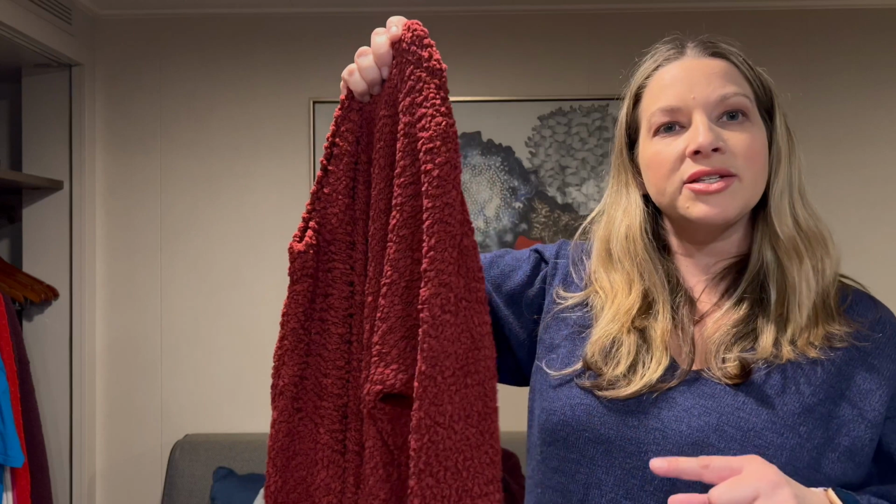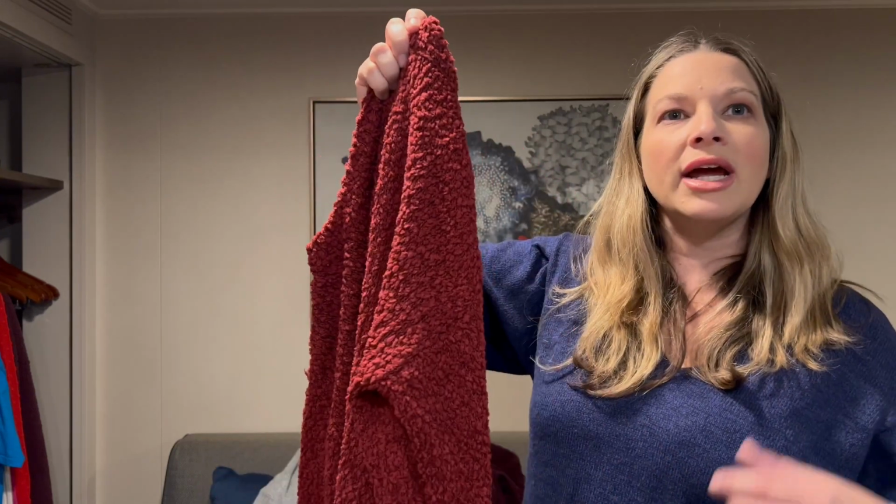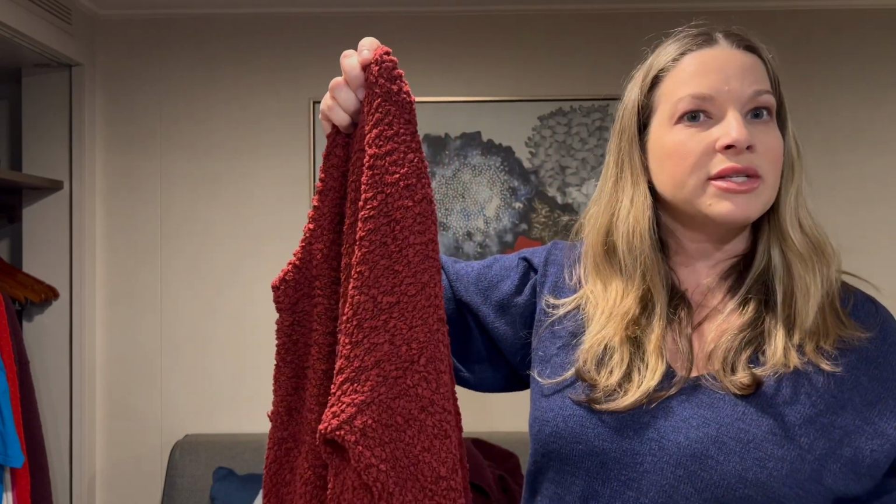And then the last sweater I brought was this popcorn style sweater. This is the sweater that I wore with the Spanx leggings one night in the dining room. So this is definitely one that I wore, and it's really nice and warm. You could also wear this with some jeans if you wanted to out in the ports. But those were the sweaters that I brought, and I have worn every single sweater.